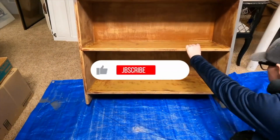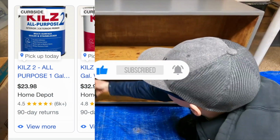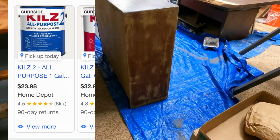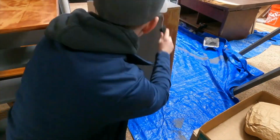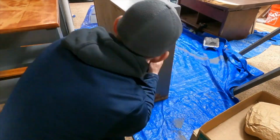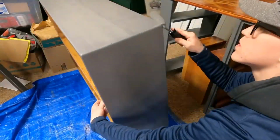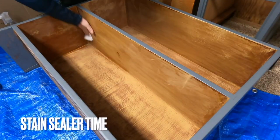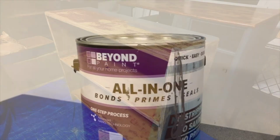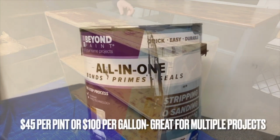So if you were to go to your nearest Home Depot or Lowe's, you could pick up some Kilz primer for about $24 for a gallon. And then let's say you went to the mess up paint section and you picked up a couple pints or some quarts of paint. Let's say you spent $10 there and then you picked up a couple brushes for $10. You could get started for as low as $44. That's pretty doable.